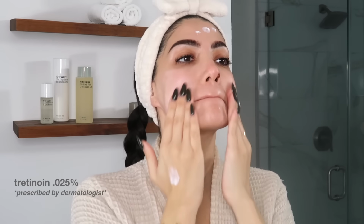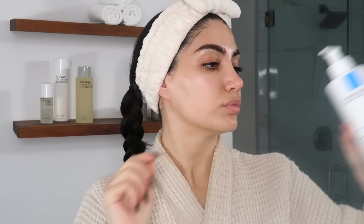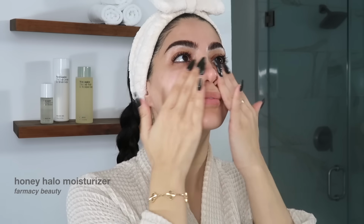I rub this into my face, and a little hack, because I put it on the back of my hands, I just rub the rest into my hands because, honey, we're keeping these hands young too. And I also grab half a pea size for my neck as well. And again, you're going to want to let that product seep in for 4 to 5 minutes before going in with moisturizer. For my final step, I'm going in with this Honey Halo Moisturizer by Pharmacy Beauty.